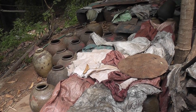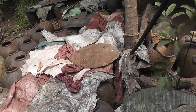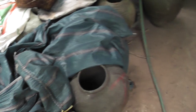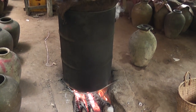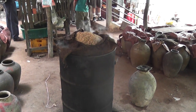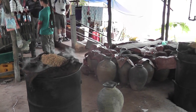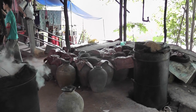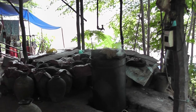Mm. It's germinated in these pots, and then the malt's roasted in this thing here. And it seems to be fermented in those tubes over there, but there's no sign of a still anywhere.